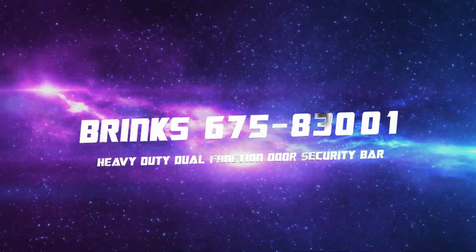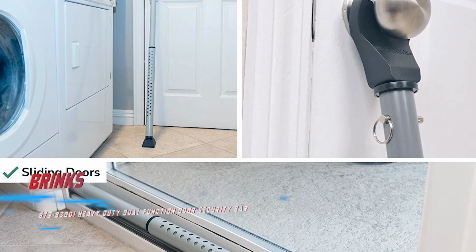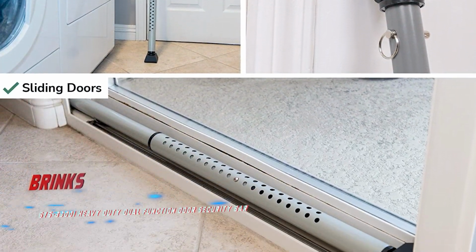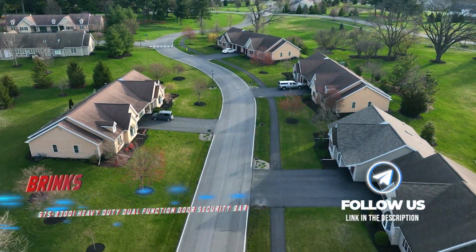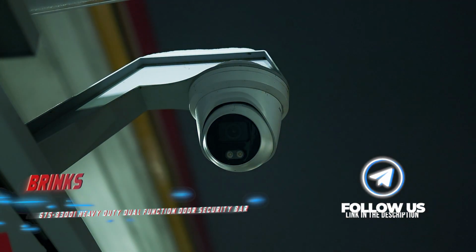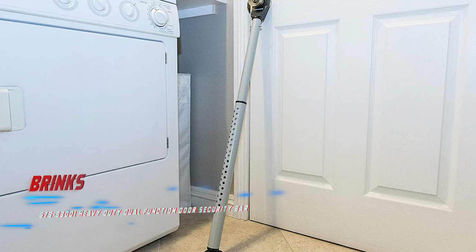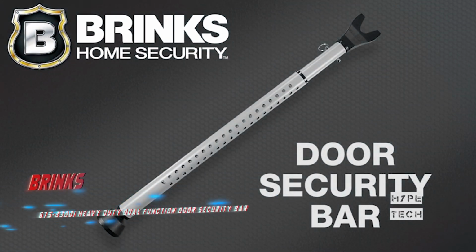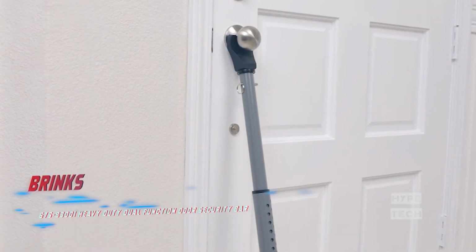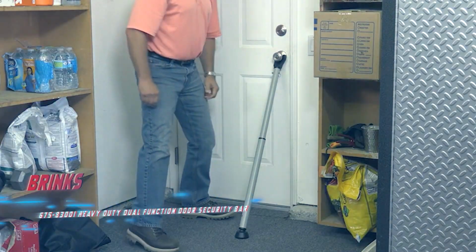Coming at number 7, Brinks 675-83001 Heavy-Duty Dual-Function Door Security Bar. The Heavy-Duty Dual-Function Security Bar is an excellent option for those who want to add an extra layer of security to their sliding glass doors. It fits between 27 inches and 44.5 inches spaces with dozens of adjustable positions. This low-tech security bar can also be used to prevent forced entry through regular hinged doors when placed beneath the doorknob. It is easy to install and remove, making it a great addition to an existing security system.